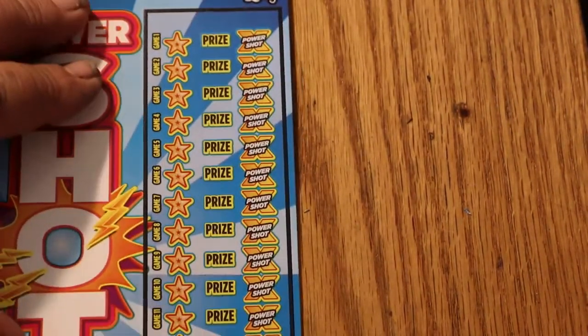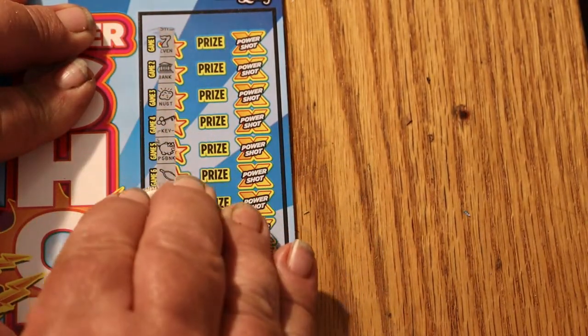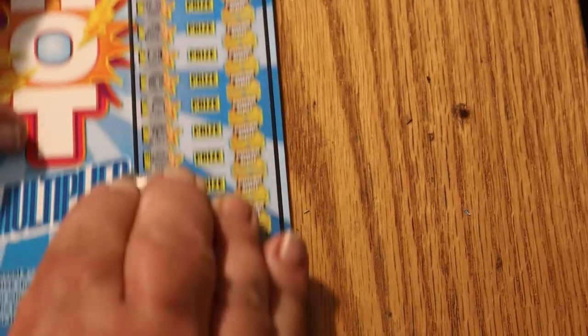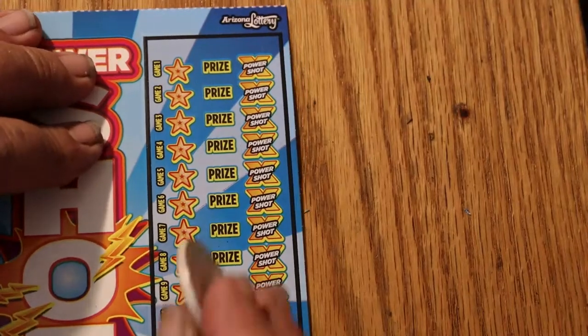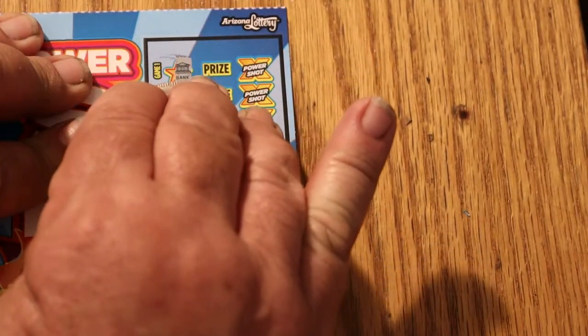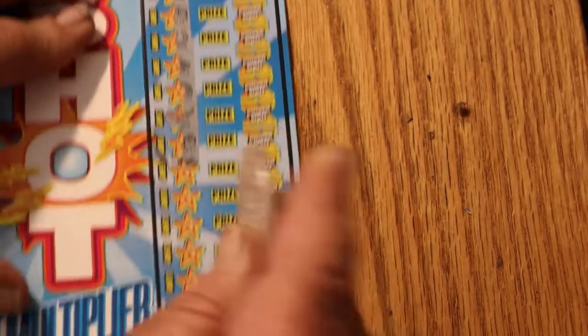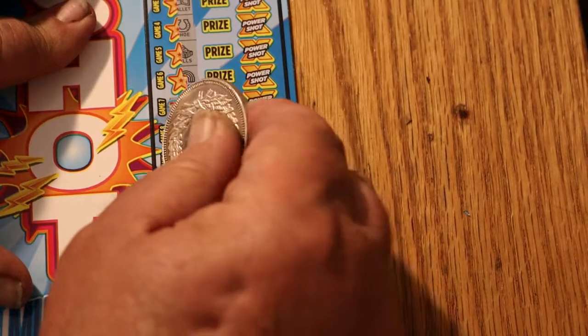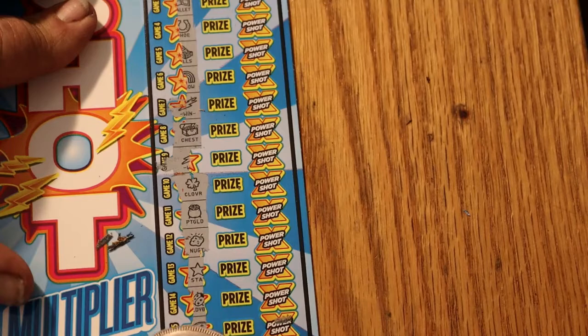Almost all the money's back. We still got a few tickets left. All righty, ticket 002. We get nothing on 002. Down to the last two. Got a win there. And another one there. And we're at 95 money back so far, so this is looking really good.